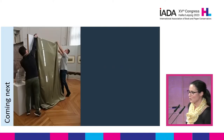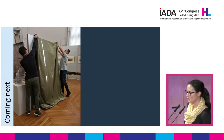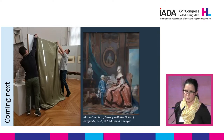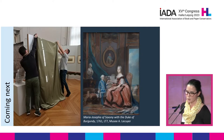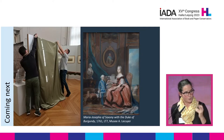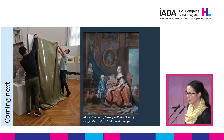And just to finish, I'm just going to show you a little bit what's coming next in this museum, because they never stop. They just announced to me, actually, just before the conference, that they got budget to restore the largest pastel in their collection. So we are going ahead with another colleague, probably next year, looking at this absolutely gigantic pastel.